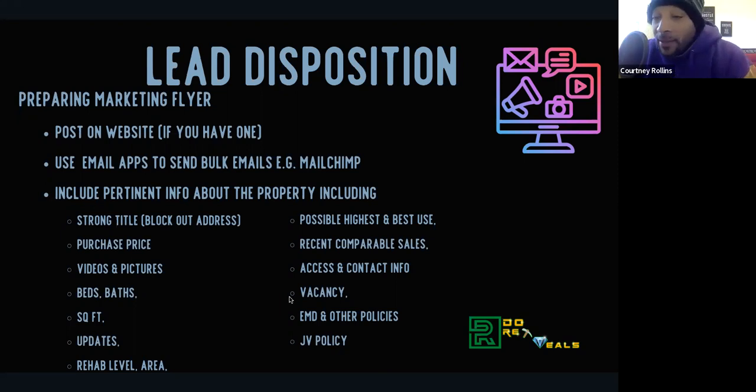That's very helpful, because then someone can determine what they think the property is valued for. As you'll see, I don't put down what I think the property is valued at, or even the after repair value, because that could be very subjective.